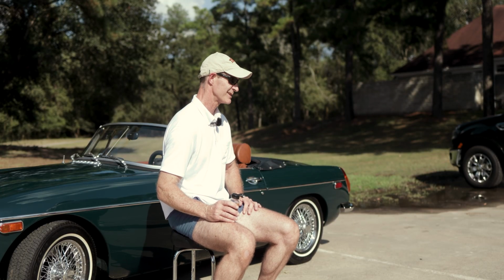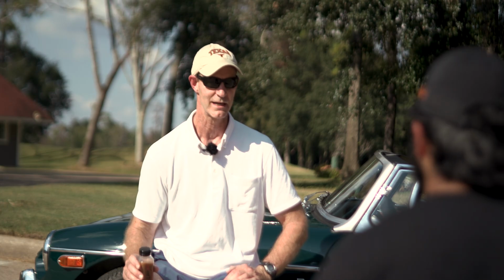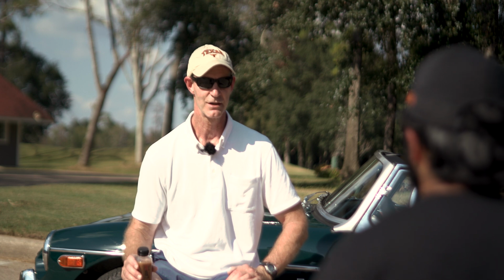But for me, it's the sentimental value. This is kind of a car that my mom, I know, always wanted me to have or my sister to have, and so that's one of the reasons I think my dad just wanted to keep it for as long as he could and keep it nice.